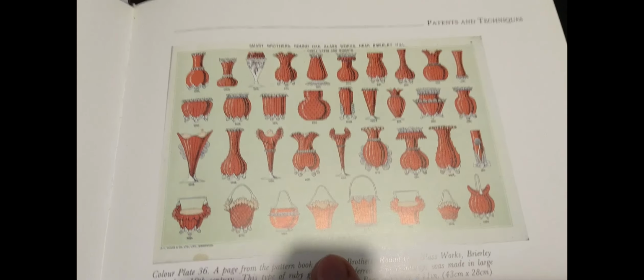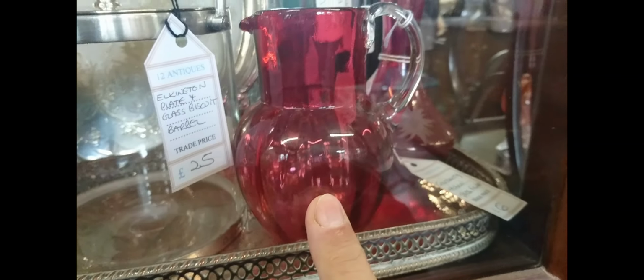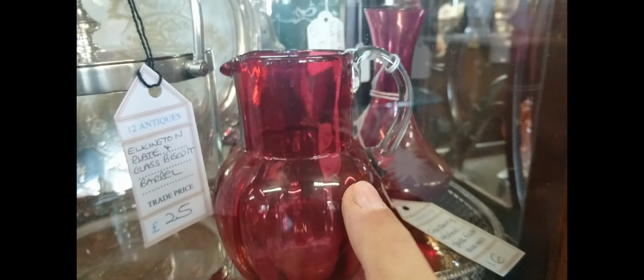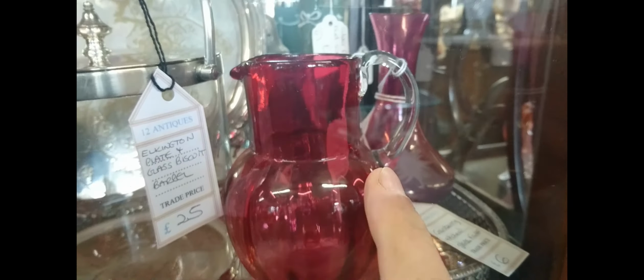A bit more here. Nice little, this is probably 1880s plus. This little jug here, because of the way the handle is, you see it's attached from bottom to top. Then you've got this weird thing here. Look at that. I don't recognize that at all. It's cased in white.